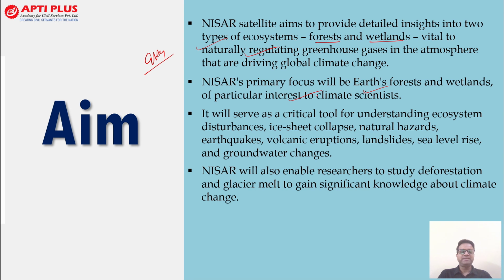Specifically, if we talk about the critical areas that will be explored, they will be ecosystem disturbance, ice sheet collapse, it will monitor the melting of glaciers as well, natural hazards like earthquakes, volcanic eruptions, landslides, sea level rise, and even groundwater changes. So everything under one satellite, taking the whole idea and giving precise information with regard to this. Now NISAR will also enable research to study deforestation, glacier melt, and even to gain significant knowledge about climate change.